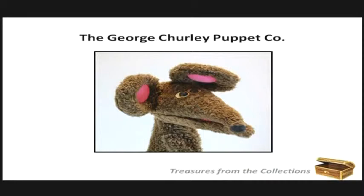And for those of you who were in Lincoln in the late 70s, you probably remember this television show that was a children's television show from 1975 to 1980. George Turley was a writer and producer and puppeteer for the show and created the puppets that you see here, many of which have been donated to us. So I thought I'd show you some of the puppets as they are today.